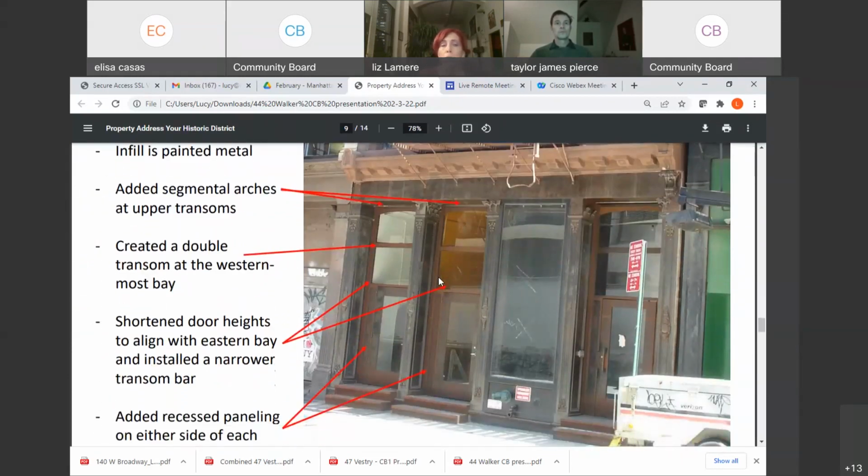Despite these changes, we maintained the integrity of the original facade and retained as many design details as possible. We didn't make any modifications to the cast iron, for example. The changes we made to the western bays were done specifically to match the approved eastern bay so the facade would look seamless and consistent.